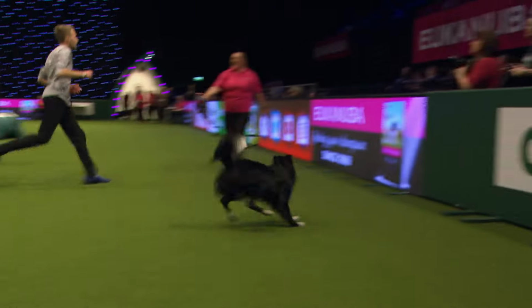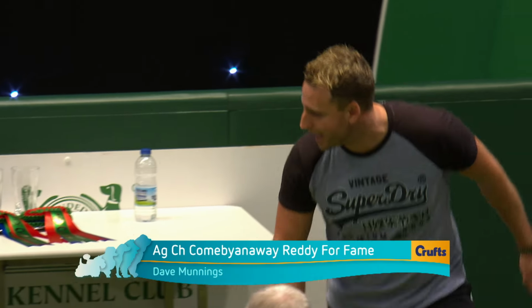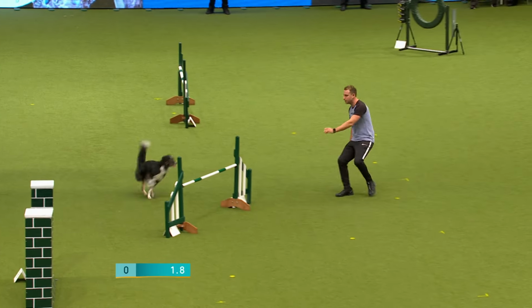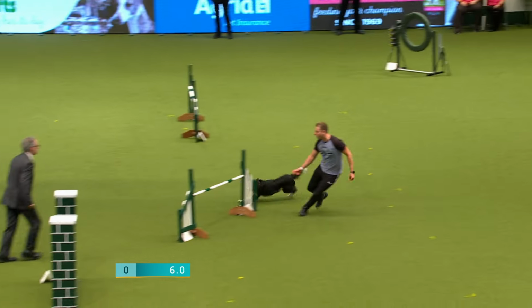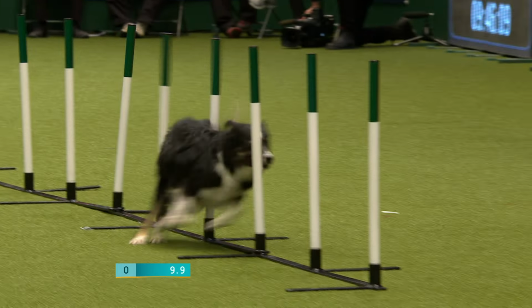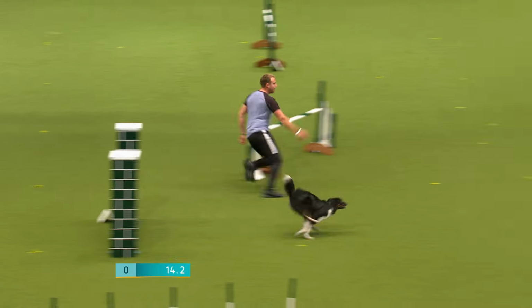So Dave's brought his fan club, I think. This is Dave Munnings with agility champion Combine Away Ready for Fame. 7-year-old Border Collie. Into the tunnel. Into those weaves. Nicely done. Here we go. Looking to beat 34.1 on the clock with a clear round.